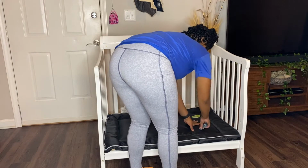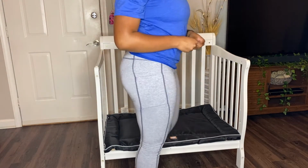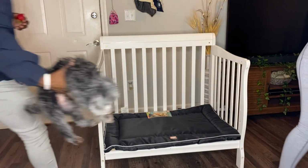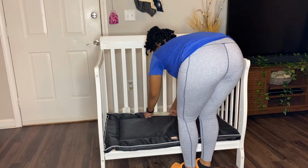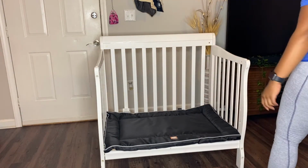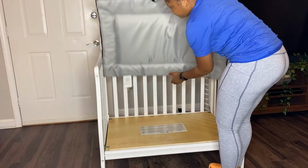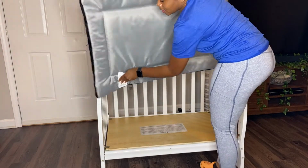Oh my god. Please ignore him. He don't like it. Pookie don't sleep in it. I know that. When I came in, Coco was laying on it. $18 at Ross.